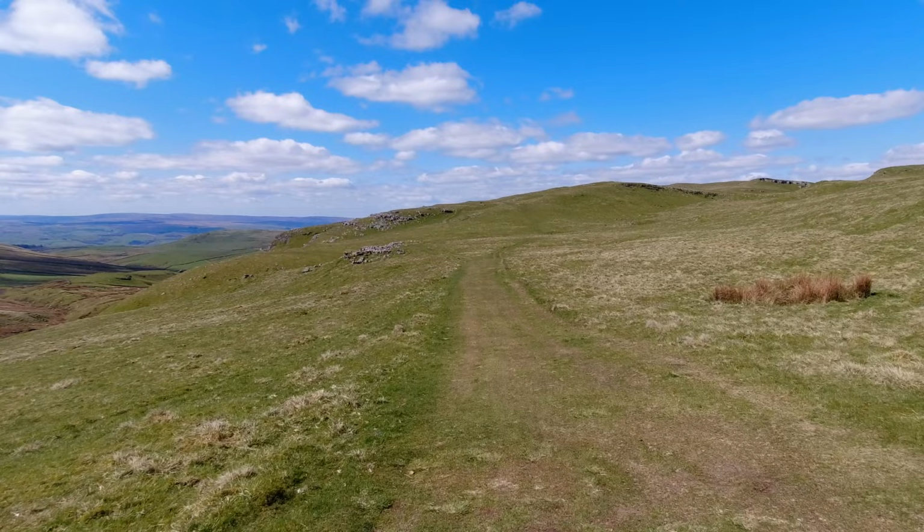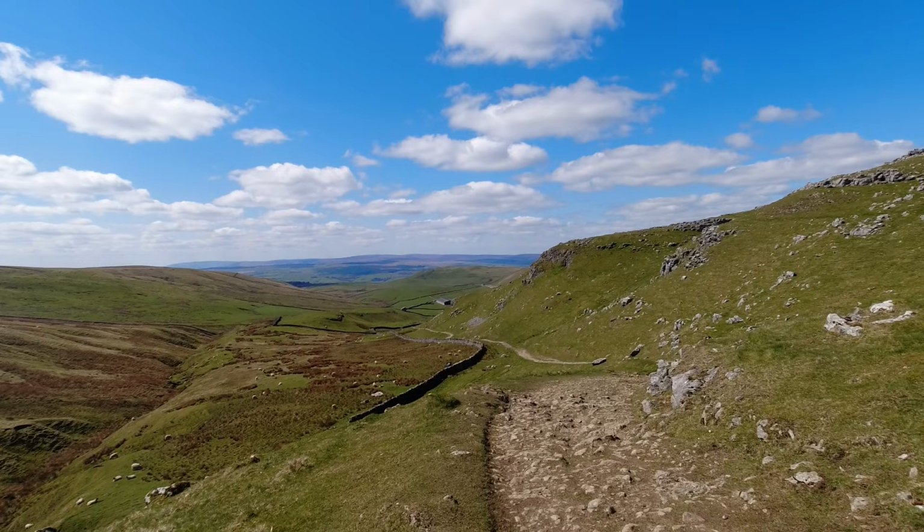Now you can see our descent heading towards Settle.